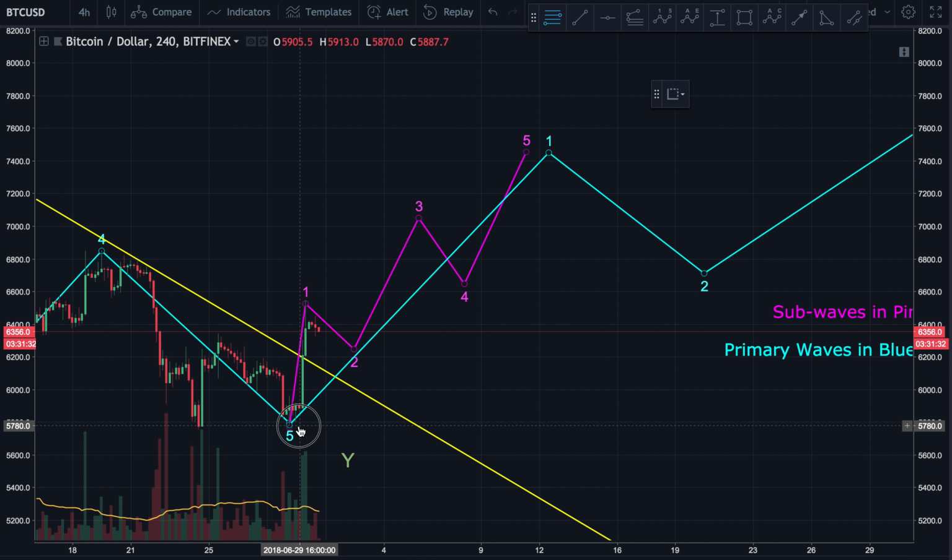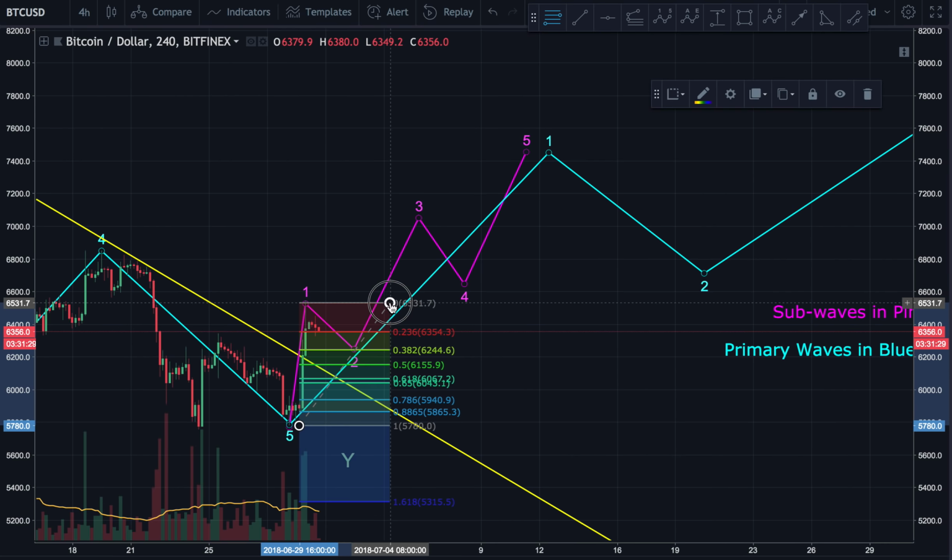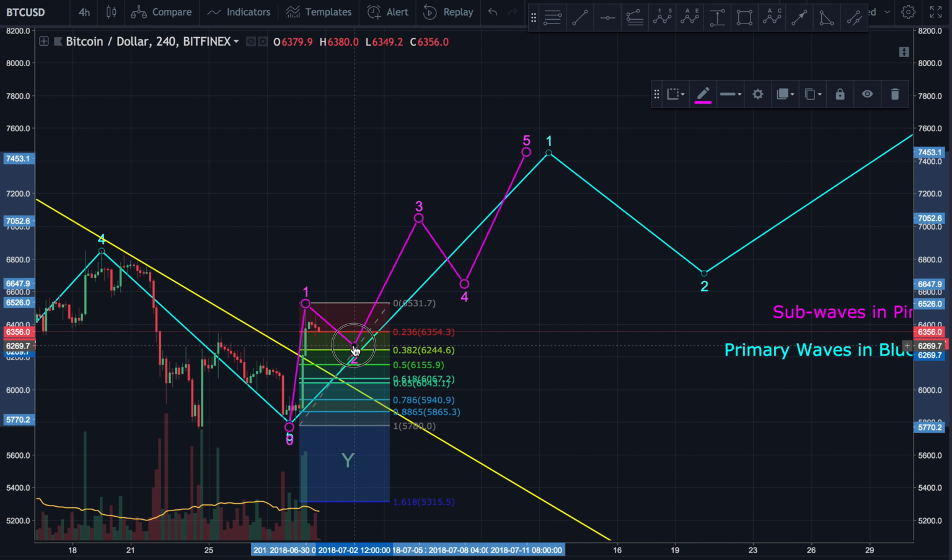Let me show you. If we are in fact in a bullish uptrend, I would expect wave 2 to probably bounce no lower than the 0.382 fib level. If that does happen, this would make a logical target for wave 2.